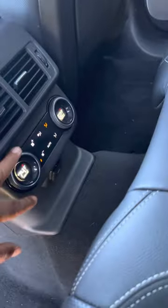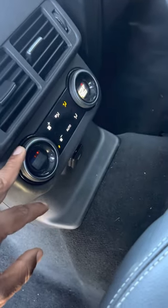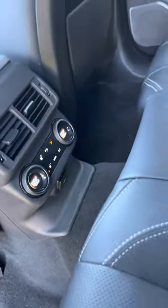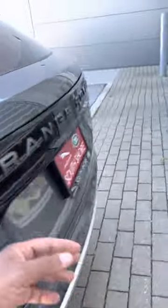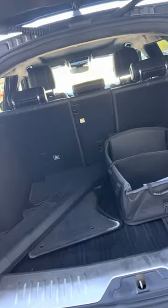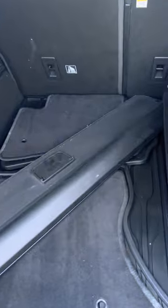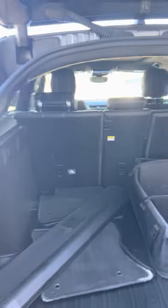Got to get cleaned up a little bit. Heated seats for the rear as well. A couple accessories come with the vehicle: sunshade, floor mats, cargo carrier, more speakers here. As I stated, high quality sound system.